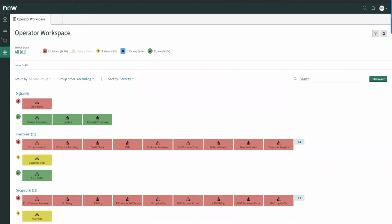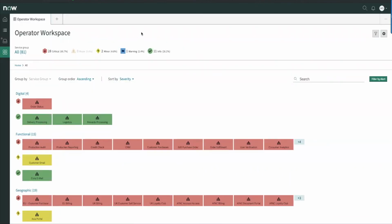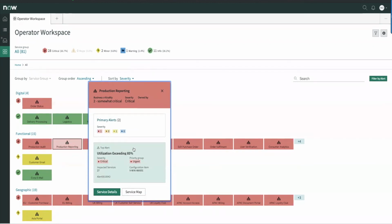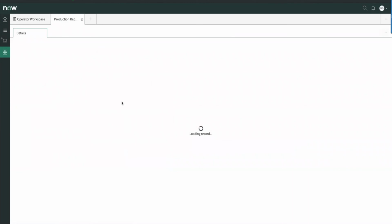So similar to the other view that I had over here, this event management dashboard, this is the new, what they call the agent workspace. Similar view. It'll actually show you the different business services. But the nice thing is I could actually click on it and it'll pull up a little pop-up box that shows specific to this business service. I have an alert. There's 27 impacted services because of this configuration item. Now that's a problem. So let's take a look at the details and we can see exactly what's going on with this configuration item.